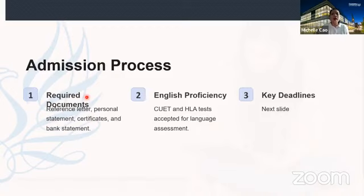Okay. For the bank statement, this can be uploaded later during the CAS stage, because the money in your bank account needs to be held consecutively for 28 days, and that's why we do not need the bank statement at this stage.